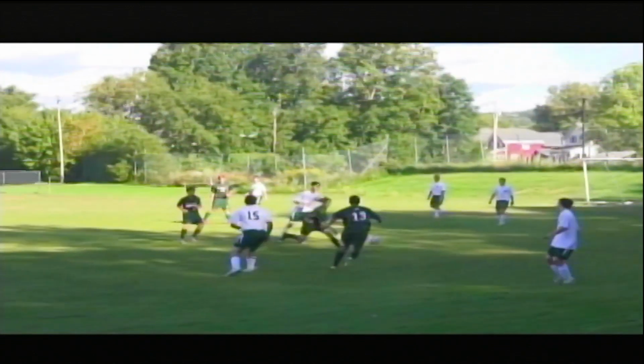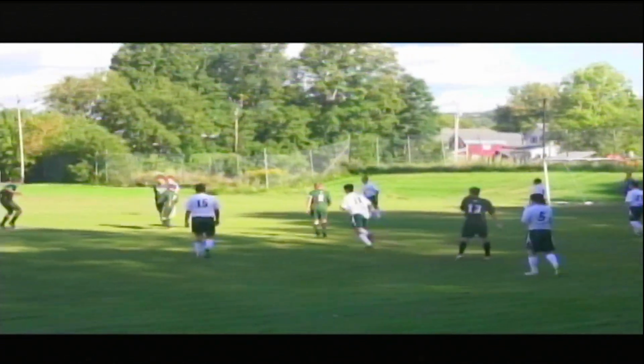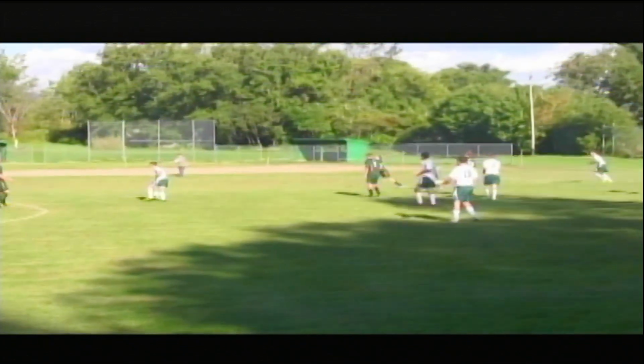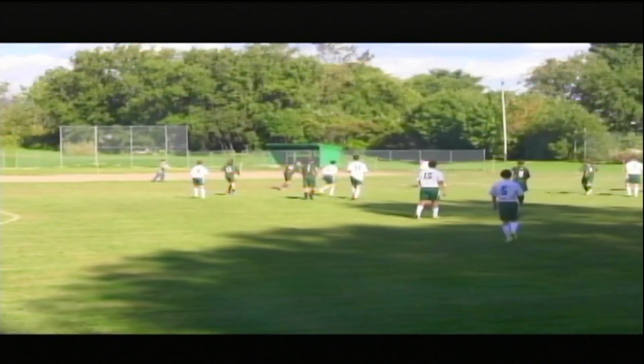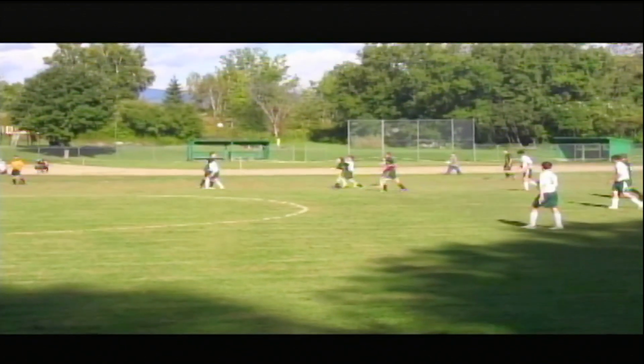Now West Rutland looks like they're trying to settle the ball down and play through feet, but the passes just aren't crisp enough yet. This early in the season, the expectation is they're going to make some mistakes and hopefully settle down.